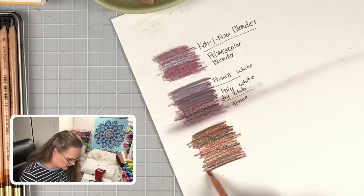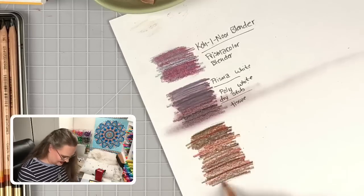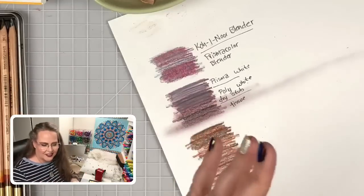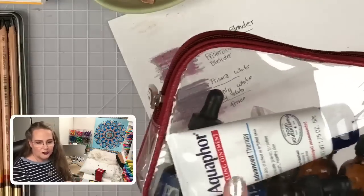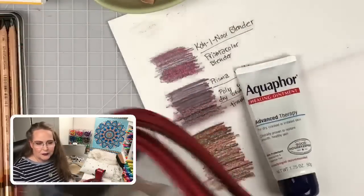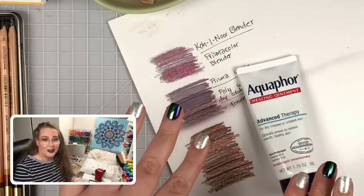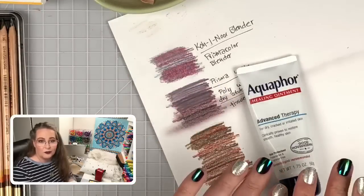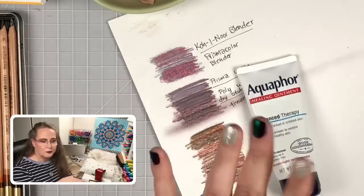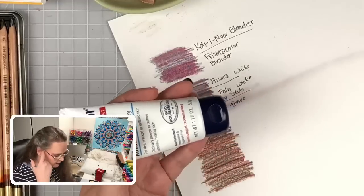Michaela was asking because she's wondering if it's okay to blend the oil pencils with the wax pencils. Yep. They all play really well together because it's all petroleum based. And that plays into why you can use something like Aquaphor or Vaseline, anything petroleum based, to blend your pencils, because they play well together, right? Oil loves oil. They like to be together. When you mix two oily products together, they play well together. So I'm going to use an oil-based product right now to blend.